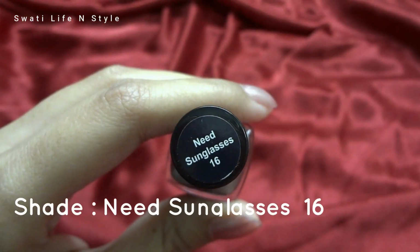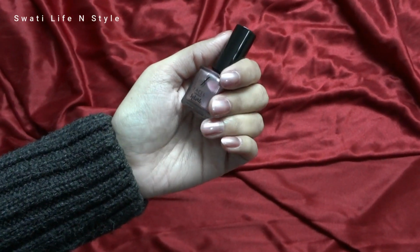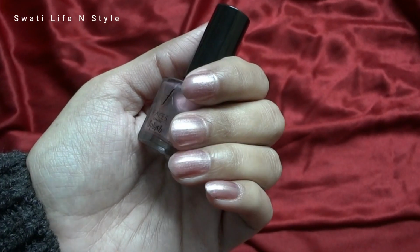My pick number 2 is Need Sunglasses, shade number 16. It's a bronzy mauve kind of shade with high shine. Hope that makes sense.